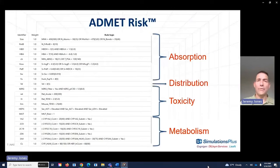I did want to mention what goes into our ADMET risk, because I think it's a really nice way to measure a lot of important properties of a molecule in one score. Here you can see things that go into the absorption: the size of the molecule, the number of rotatable bonds, hydrogen bond donors and acceptors. For distribution, we predict the volume of distribution, toxicity, whether or not it's going to inhibit hERG, whether or not it has any mutagenic potential. For metabolism, how it affects certain cytochrome P450s, and we predict intrinsic clearance as well. So putting all this into one score is really helpful for optimization.